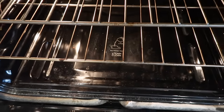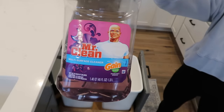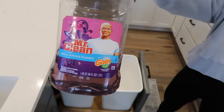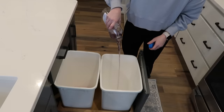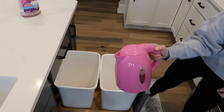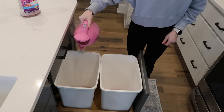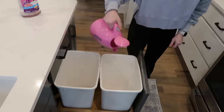So my oven is not too bad. We don't use our oven a ton. We definitely use it probably daily, but I don't know, it just doesn't get too dirty. We use our stovetop and air fryer and crock pot way more than the oven. So it's not too dirty, but you are going to see how I deep clean it. It is different than how I clean it regularly.